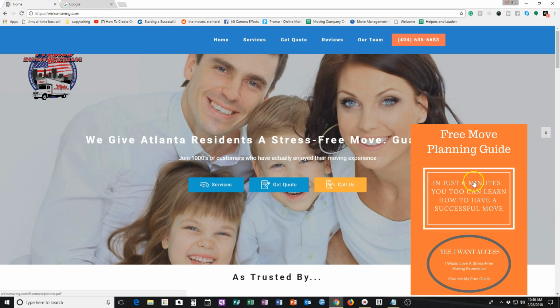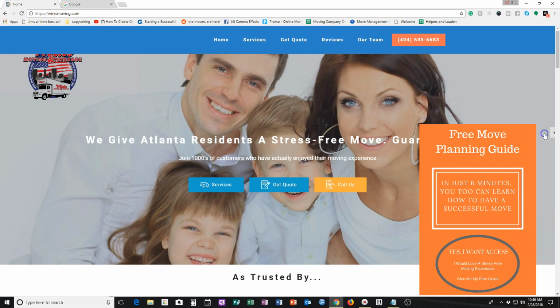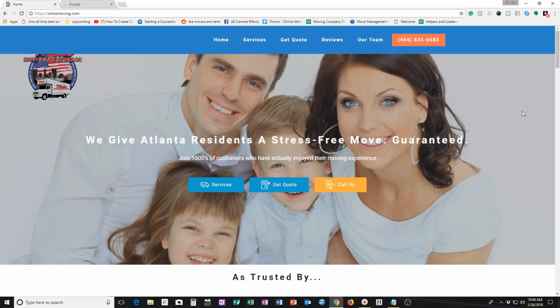Secondly, I don't think he should just have it downloaded for free, which he does. If you're going to offer it for free, great, but at least have them leave their email. Now he's collecting their emails when he gives them the guide. Now people have to get rid of it to see the page. So I think that's a little bit bothersome, but this is great.